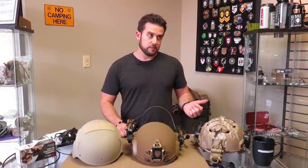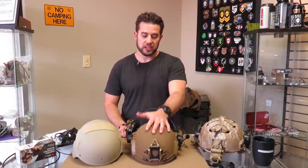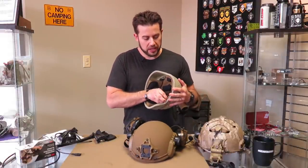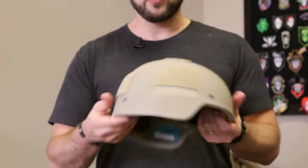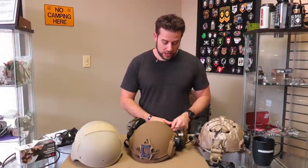So almost a 5 ounce difference between the FAST ballistic and the 3M ballistic, which may not sound like a whole lot, but it is. Granted, that's shell weight, so let me get that out there first. The shell would be without the interior of this. If I ripped all this out and took off all the Velcro on the outside, which I have plenty of on this ACH helmet, and we're just talking shell weight, those are the measurements. So those are the weights.